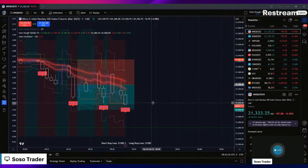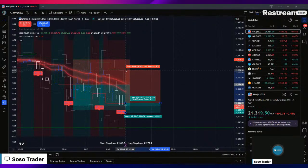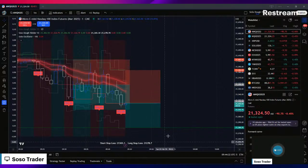All right, so we get a close below 324.75. I'm short one at 324.75. Probably just going to try to ride this one down to this support at 280.75.